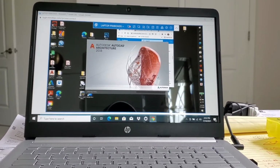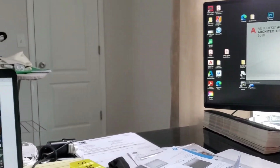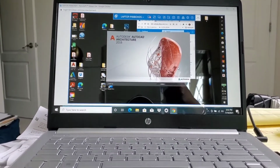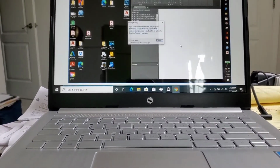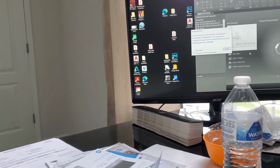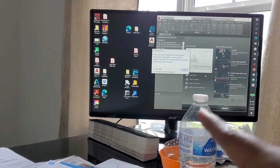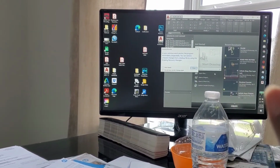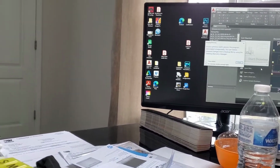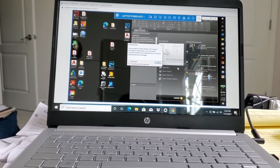You would download the program on the main computer. So I downloaded it on this one, and then you log in using this computer and connect. This computer, however, has to remain on at all times. You can't turn it off if you're planning to go remote into it. So I'm going to make sure that this one is always turned on and the remote access is always turned on, so that I can access it no matter where I am in the world.